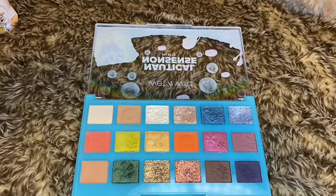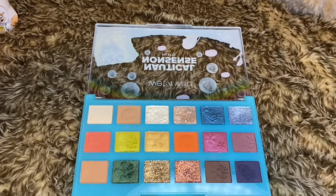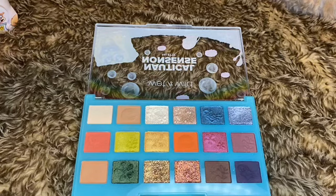So that's the palette. I'm not too wowed by it, but again, I'm going to keep trying it out and see if I can make it work. I don't just want to keep it and then have it sitting and literally never touch it, because that's what will happen if I don't like it. I'll just leave it here and not touch it. So I'm going to keep trying it and make up my mind on it.